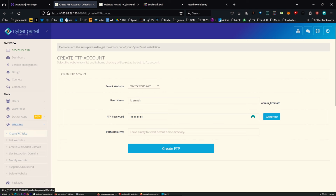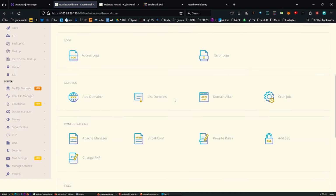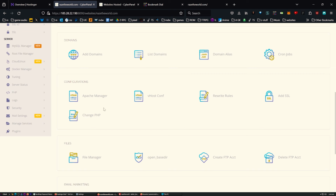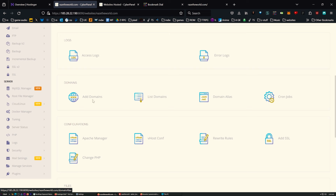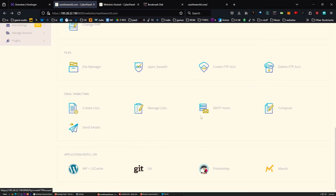All right, now let's actually install something on that website. Go back to List Websites, Raise the World, click on Manage. And now on this page, this might look familiar to anyone who's used the popular different services that have cPanel or whatever. You have all kinds of different options here. You can manage all kinds of things from right inside here. You can add your SSL from inside here. You can create new domains like subdomains and whatever. We even have an online file manager. Right there's our stuff. So it's a full-on web panel, which is awesome.